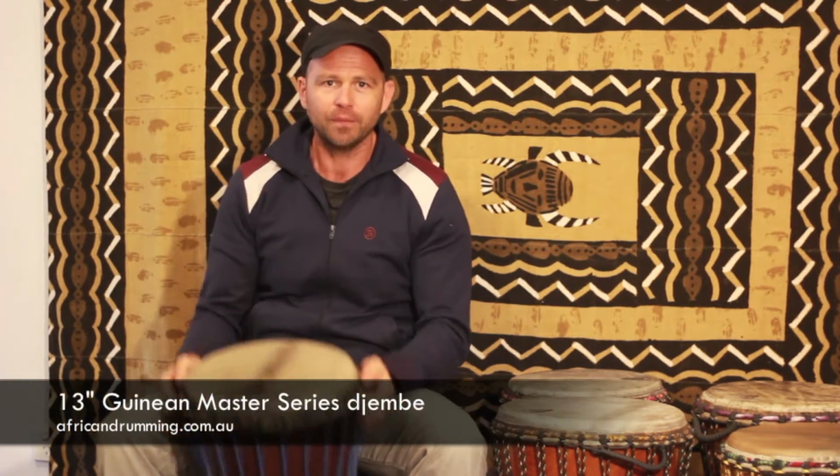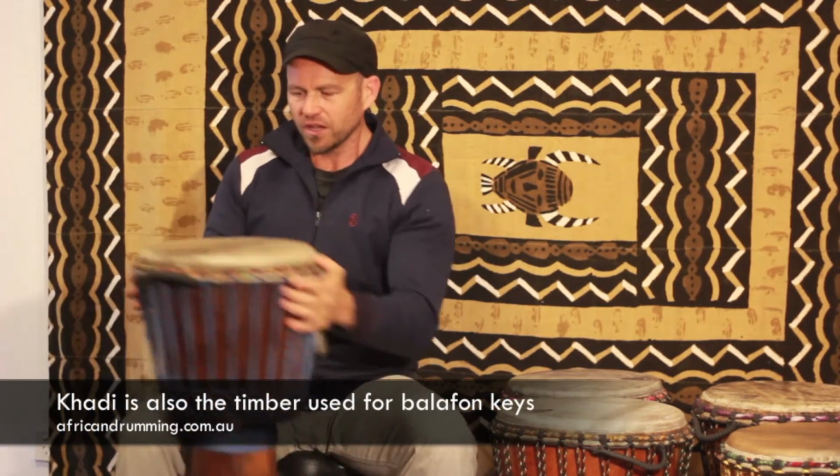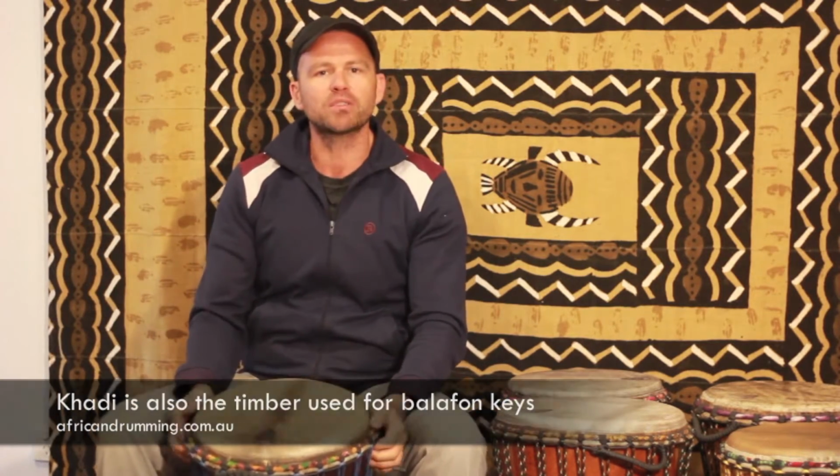Let's start off with this Kadi djembe from Guinea in West Africa. Kadi is, as you probably know, one of the densest timbers to come out of that region. Produces very bright sounds. This is a sort of classically shaped Guinea djembe. Well balanced, medium sort of size, and let's give it a bit of a play.